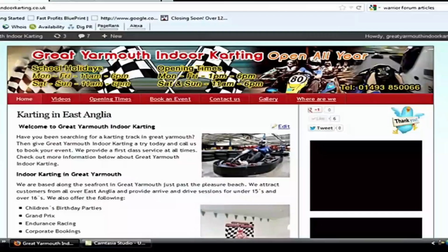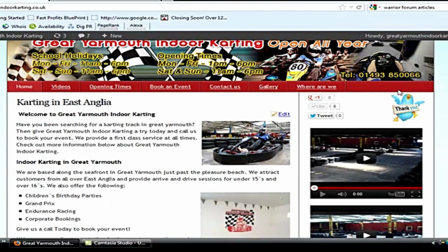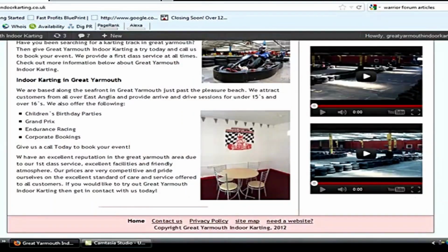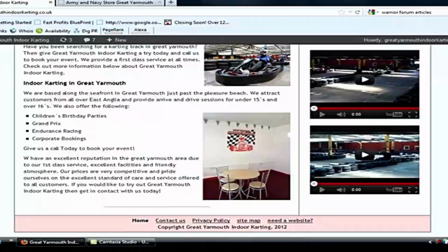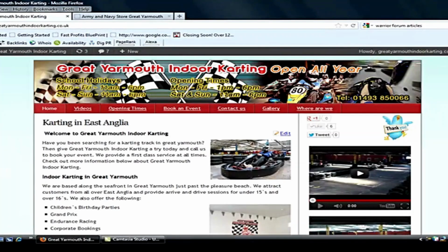You can of course customize the site with different colors, because you can change the colors of the navbar here and the background and all that. But that's something that we'll go into more in depth when we actually build the site, because I'm going to show you exactly how to build the site with the live example that I've got in the video. So this is the karting site.